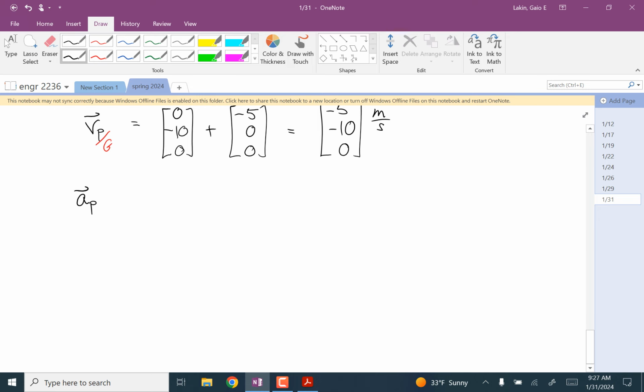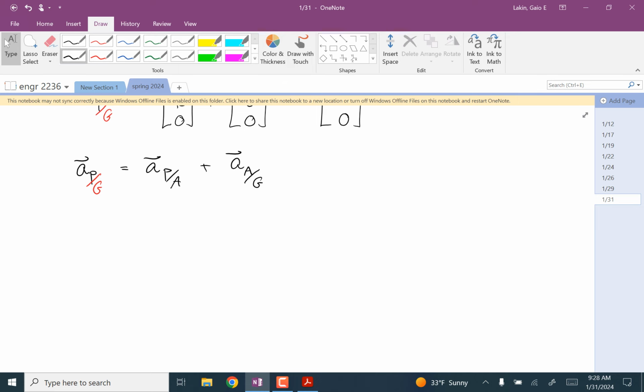The acceleration of P, relative to the ground, is the acceleration of P relative to A plus the acceleration of A relative to G. The acceleration of A relative to G is alpha 1 cross R1 plus omega 1 cross quantity omega 1 cross R1.